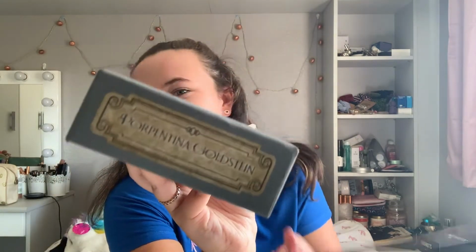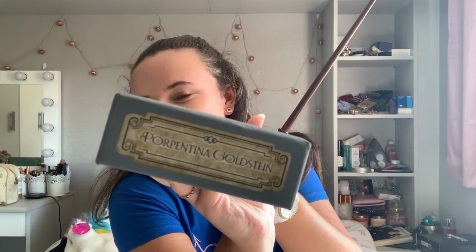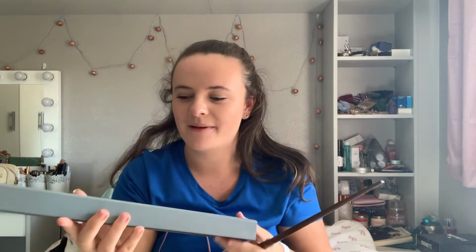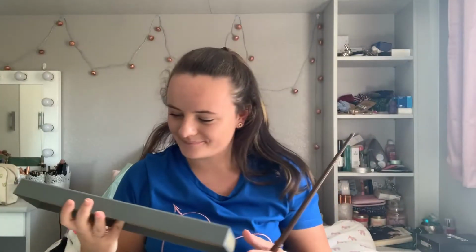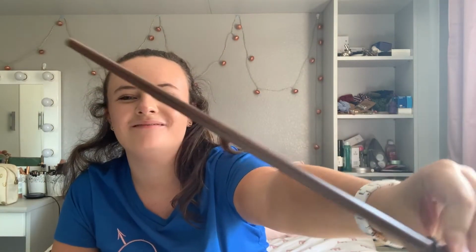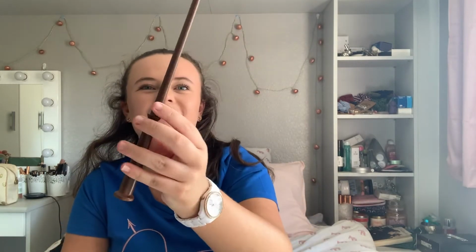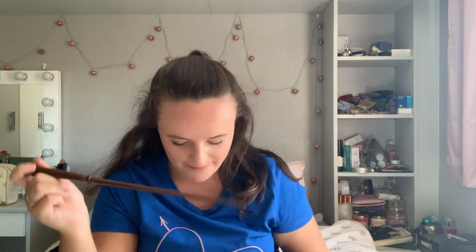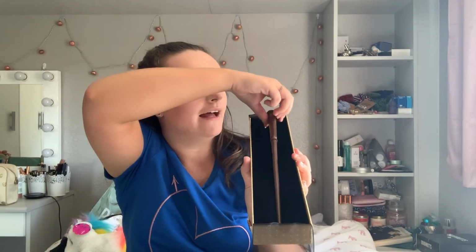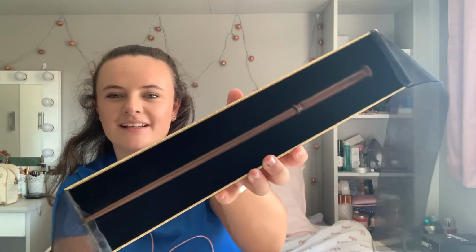So that's the side of the box. I don't know if you can see that or not. It's just got her character name there, and that's the front of the box as well. Very nice box that it comes in. This is her wand. It's brown wooden, not too fancy, but I quite like it. It's simple but nice. And then with the box, you just put it in there like that, and it just stays in there basically.